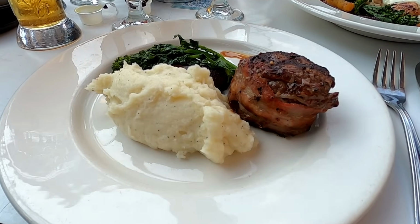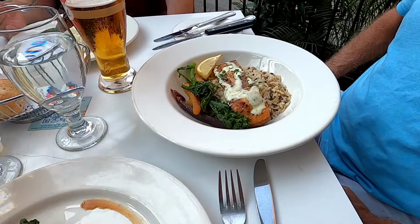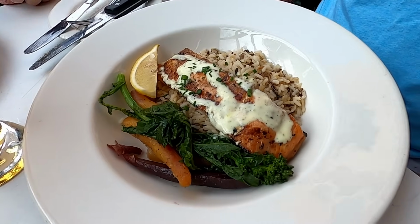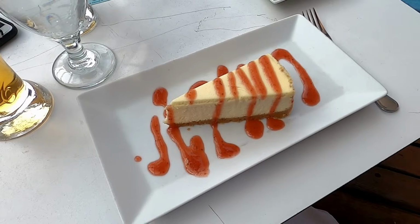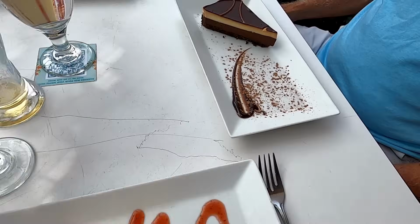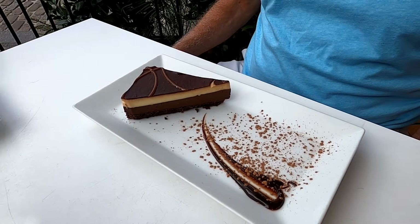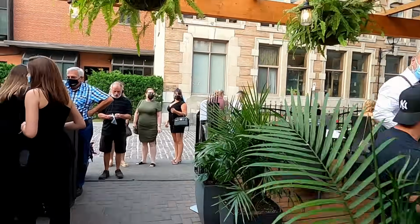I had the center-cut 6-ounce filet mignon, which cost $5 extra, and Tom had the salmon fillet with wild rice and veg. The salmon tasted great, as did the filet mignon. For dessert, I had the cheesecake with Quebec strawberry coulis, and Tom had the layered dark and white chocolate mousse cake, both of which were wonderful. But let's keep going and try some more.